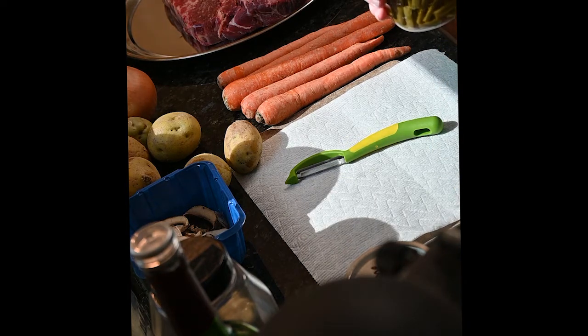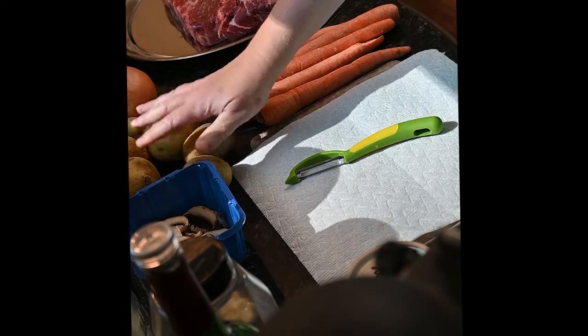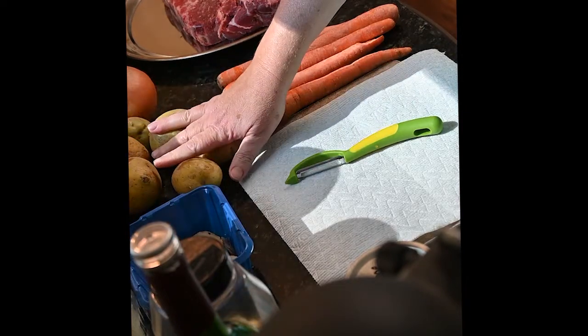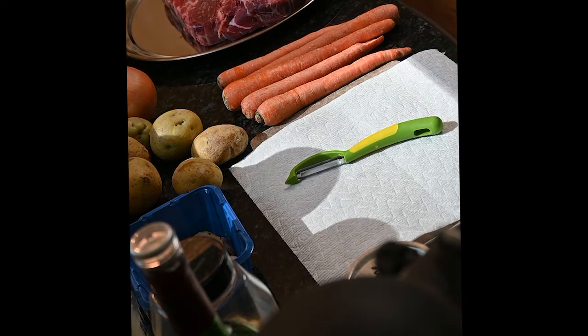So I'm going to open these up, and I'm actually going to dice up these few potatoes that I have. These are some Yukon Golds. And I'm going to put them in with the green beans to cook them. And I'll probably doctor them up a little bit, make them taste good.